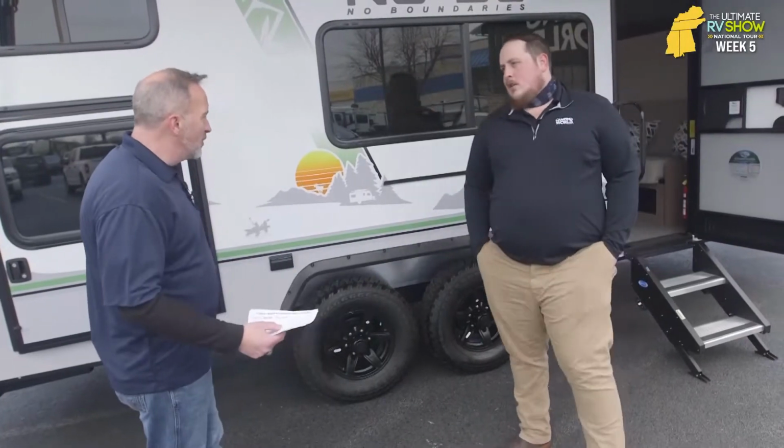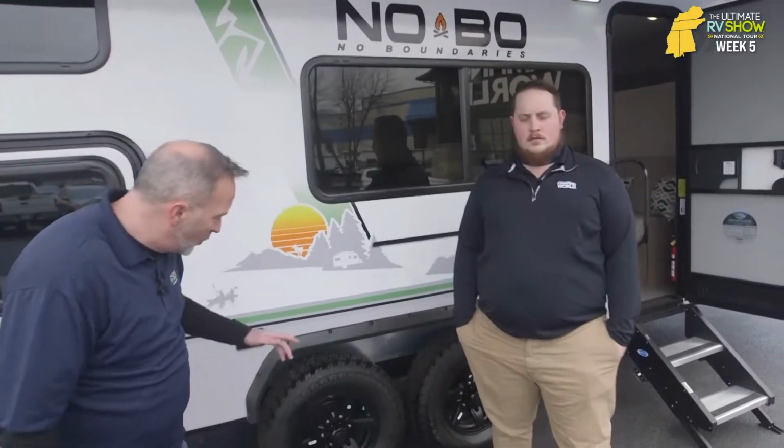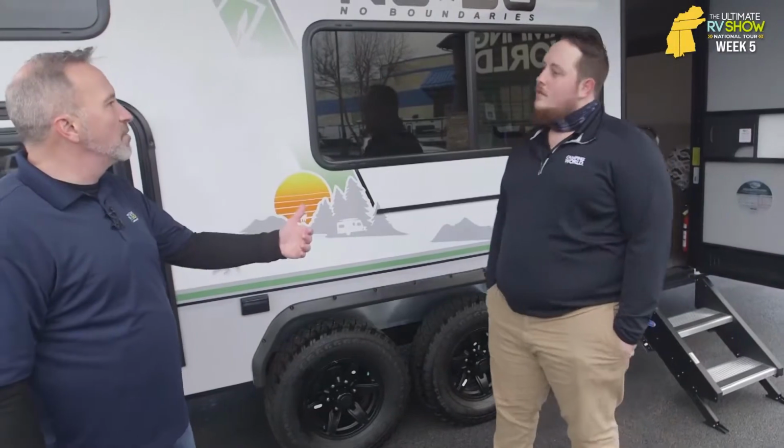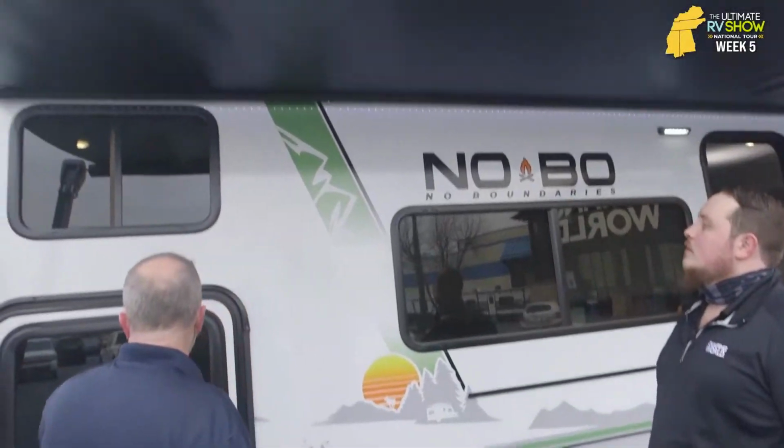And since it is Forest River, because Forest River makes both the Rockwood Mini Light and the Nobo, you're going to get those aluminum rims. Now, these are the blackout rims. I like that because it just looks a little bit more rugged. That's right. But it's still not going to rust. Nitro-filled tires, pressure monitoring system, large awning with the LED light.